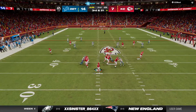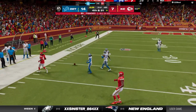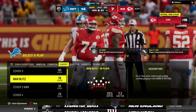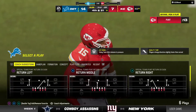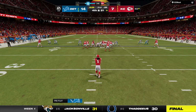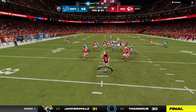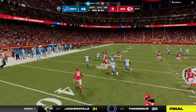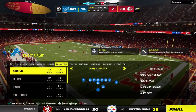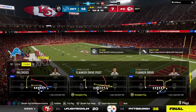Now on 3rd and long, they'll look to throw. And the throw there going to be incomplete. Nice back-to-back plays defensively. They're stacking momentum now. 1 incompletion, 2 incompletion. They're going for more. 4th down, so Kansas City sends out Tommy Townsend. Back deep, Khalif Raymond. And this punt goes out of bounds, and it'll be marked inside the 40. Their own 39-yard line.